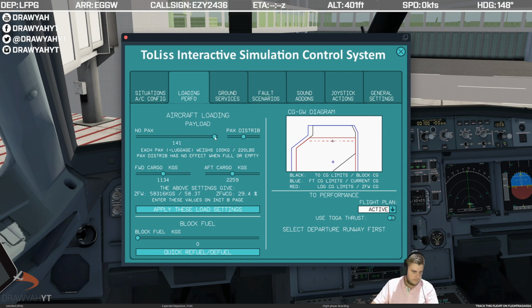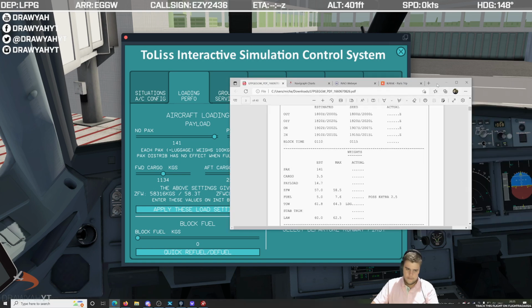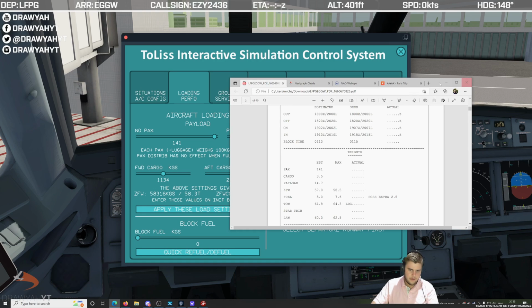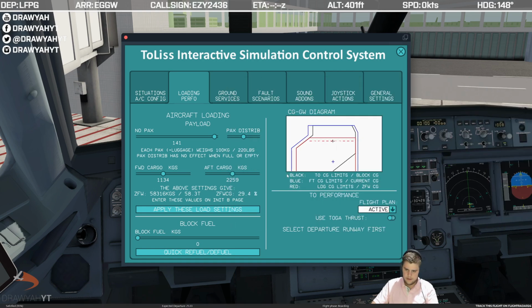I've got our stats here so we can go through that. Cargo is 3.5, so divide that by 2. 1.7, 1.8. That's fine. Apply these to the aircraft, and the block fuel on board today was what was it? 5044, so 5,100 will do.